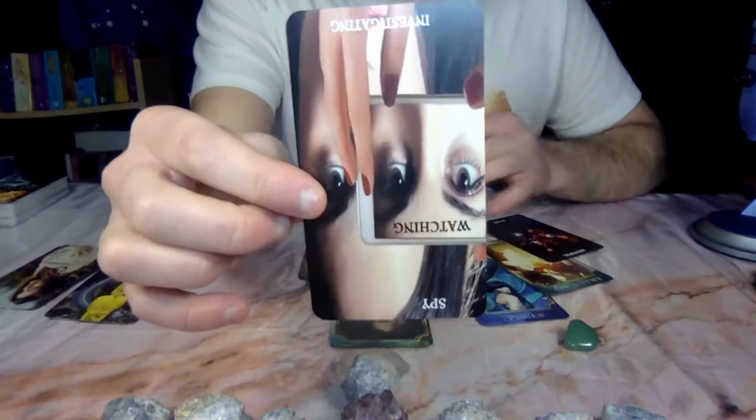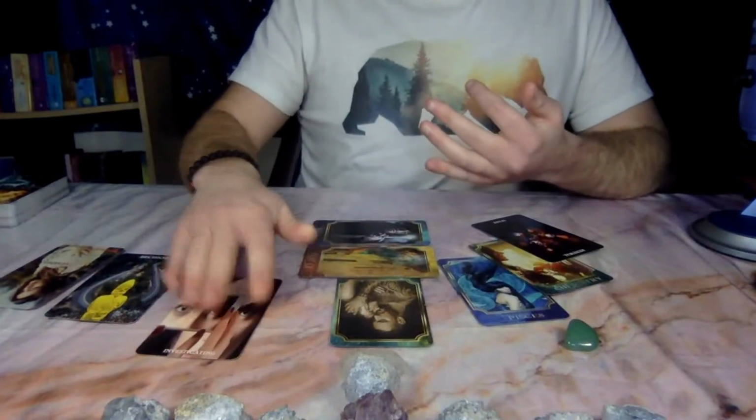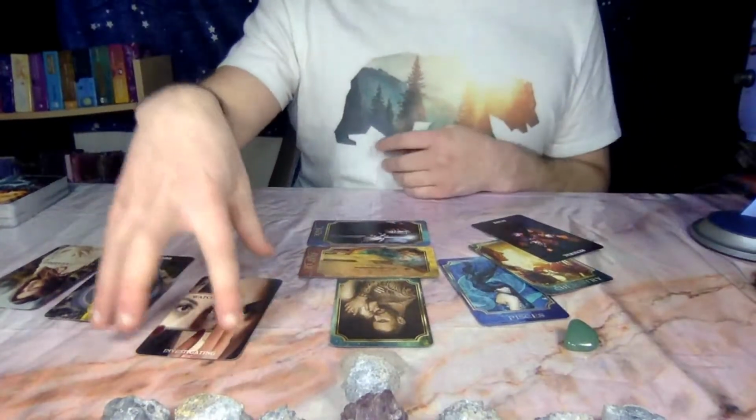You might be stalking someone on Instagram or social media. Someone might be watching you, and you might be having some feelings. You're not sure about that. Well, there's a confirmation for you.